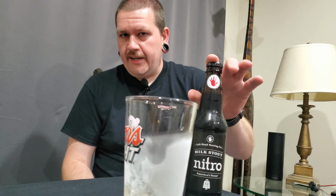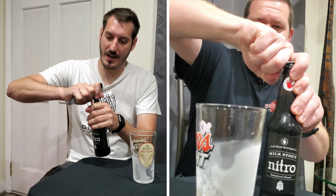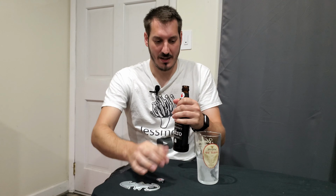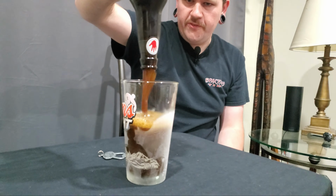All right, guys, we're going to go ahead and take a look at this and see what we got. So this is our bottle of Left Hand Nitro Milk Stout. Let's try it out. That nice crack. I love it. It has a different sound as you crack this open. It's not like the normal carbonated beers. So as always, with the nitro, hard pour. No finesse required.